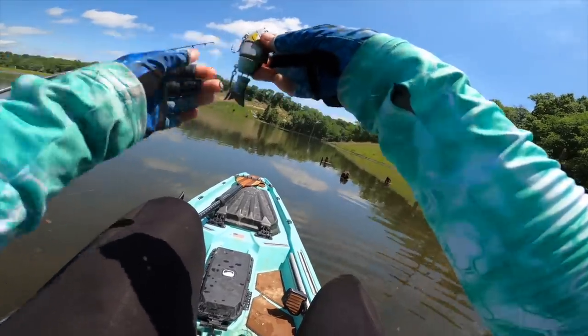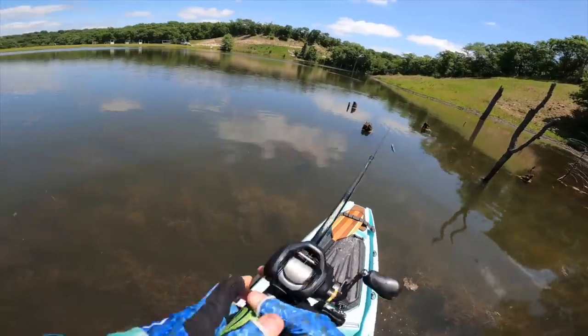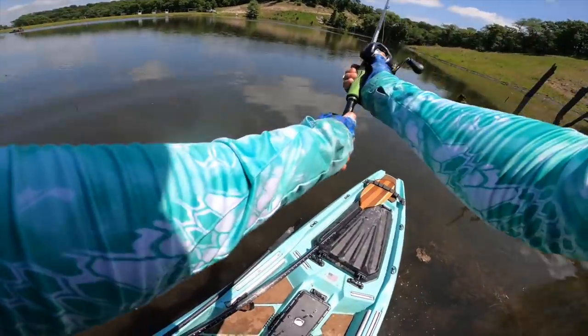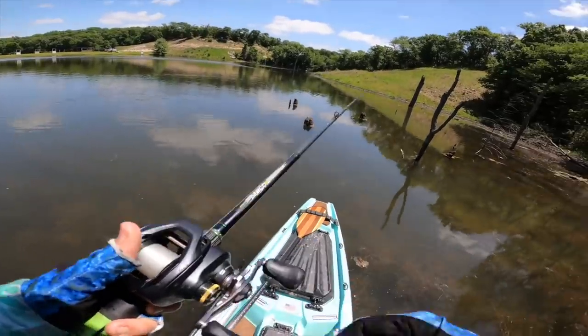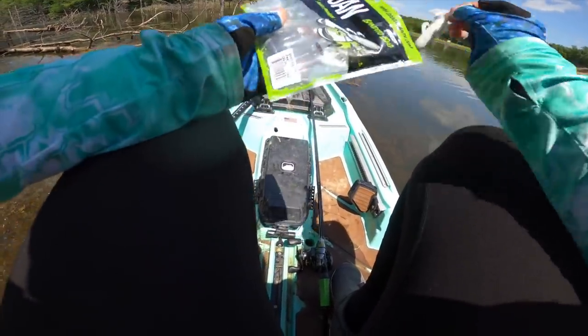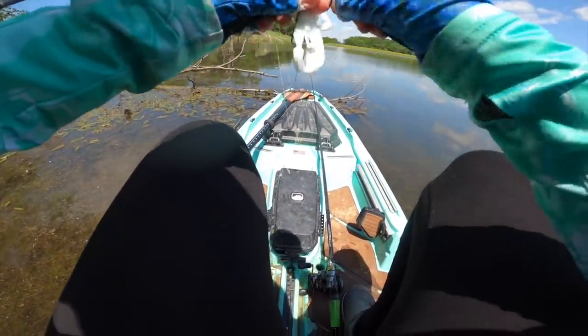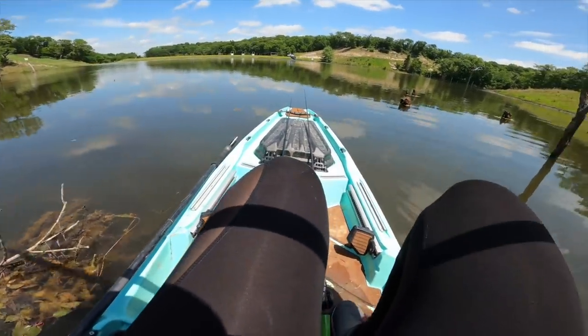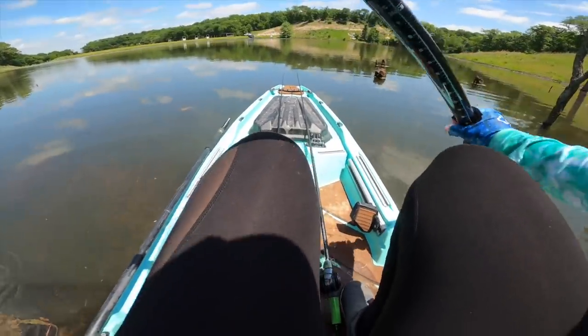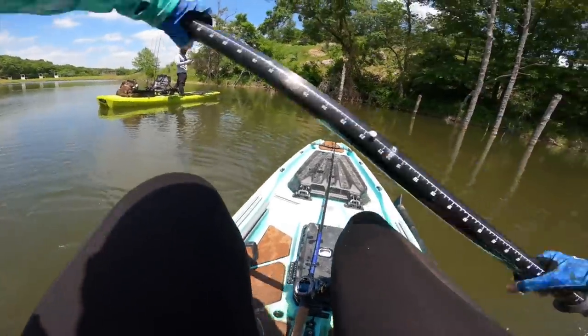Oh my goodness, there's a big bass right there. Where did he go? Oh no, he left. All right, changing it up. Something they hadn't seen here yet. Last white bandito bug that I have. Ooh, that spider needs to stay away from me. Put on a fresh new bandito bug.